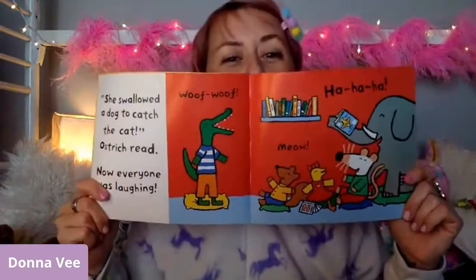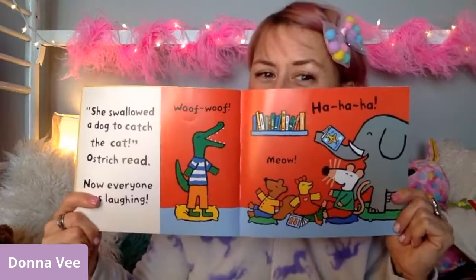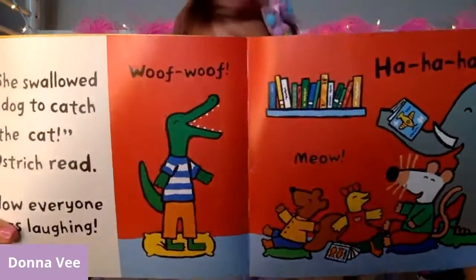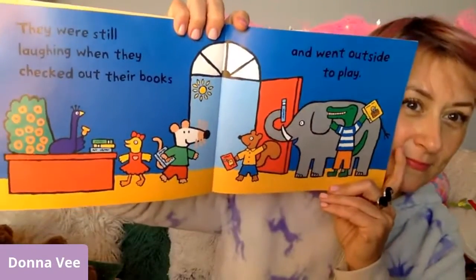She swallowed a dog to catch the cat, Ostrich read. Now everyone was laughing. Woof, woof. Ha ha ha ha ha. They were still laughing when they checked out their books and went outside to play.